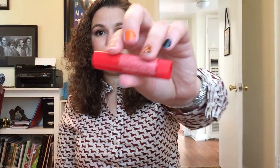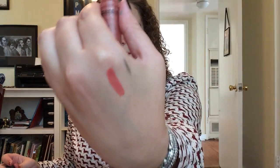There's some right here. I do have this on over another, what is it, NYX Butter Lip Balm in the shade Red Velvet. There we go. I have it on over that. It is pretty pigmented. It's really glossy, as you can probably tell. There it is. It's just a nice peachy neutral shade.